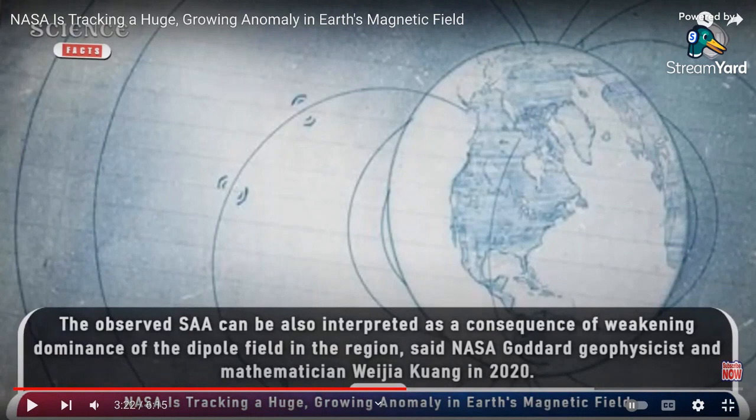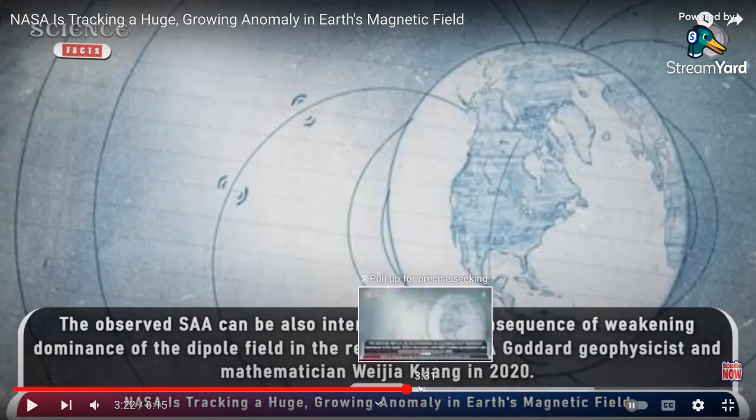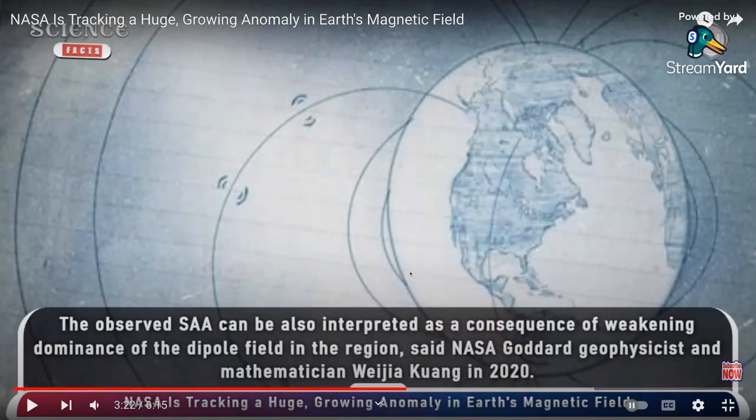But according to that record, the Earth's magnetic field used to flip every 200 to 300,000 years, except recently. The last time the Earth's magnetic poles flipped was over 700,000 years ago. So we're way overdue for a magnetic flip. So yeah, I wonder if this has something to do with it. But anyways, let me keep reading this.